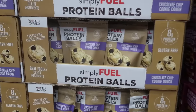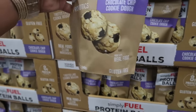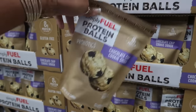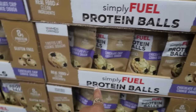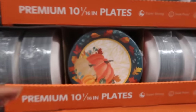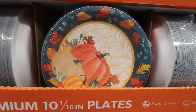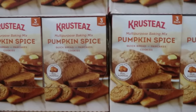Simply Fuel protein balls, probiotics, chocolate chip cookie dough right here. Gluten-free, made with real food. It says 12 ounces for $9.98, and I'm only seeing chocolate chip cookie dough on all of them. The fall plates are $10.98 with the pumpkins. How many do you get? Oh, 85 plates. The Krusty's Pumpkin Spice Baking Mix, it's a 3-pack.